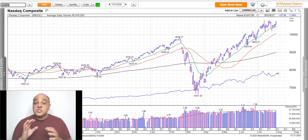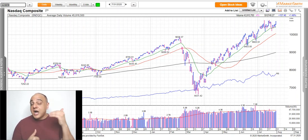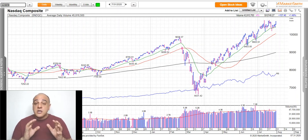Number two is sentiment is mixed. Some sentiment surveys and measures are showing a lot of bullishness. Others are showing bearishness. When they conflict, number one, I always default to the price action of the leaders. And number two, keep in mind, sentiment is a secondary measure to the price action. So when they're mixed, I'm always going to default to stocks.